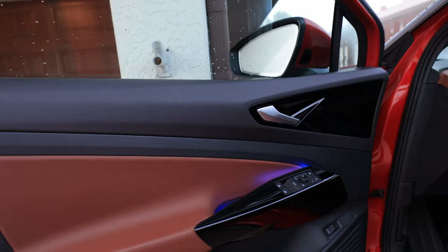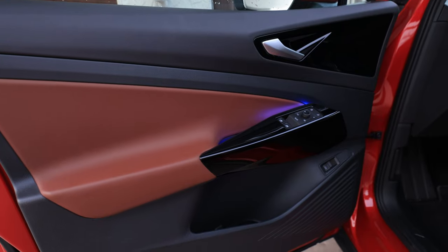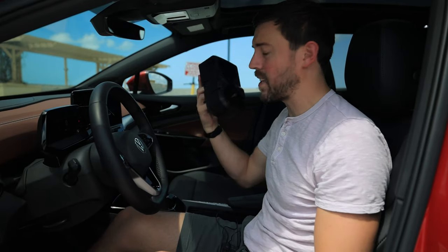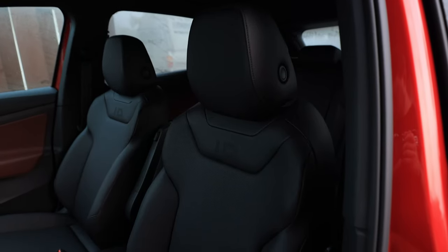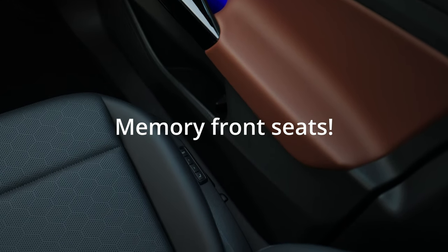We have plenty of glossy black plastic around the door handle, as well as the window switches and locks. We have more glossy black plastic around the cup holders, which you can take this middle portion out. The seats are really comfortable with this leatherette, and you have ID.4 perforated onto the middle of the seat. We have a two-tone color going on, which I typically don't like brown in a vehicle, but it has not bothered me in this car at all.